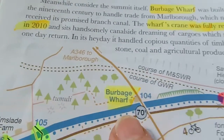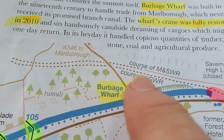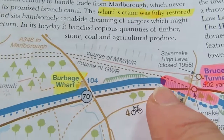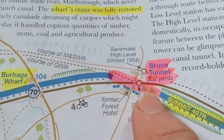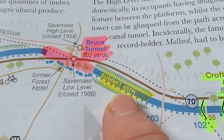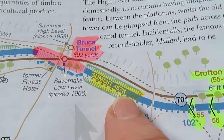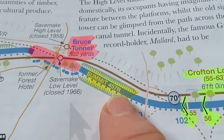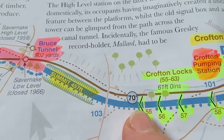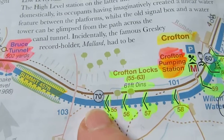So you're coming along. Now this along here is the railway track, and as you can see, it gets very close. This is the tunnel we went through, called the Bruce Tunnel. We came to the very summit of the Kennet and Avon. So we've come up locks, and now we're about to go down locks, so that it's pointing the other way.